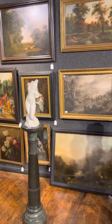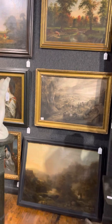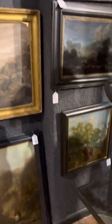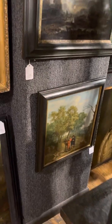I see that we've got a bunch of traditional Dutch landscapes. Are these 17th, 18th, 19th century? Primarily 17th and 18th century. Some pretty decent names. Right here, if we take a look at that, that's attributed to David Teniers the Younger. Okay. And that's Christ walking through the woods.